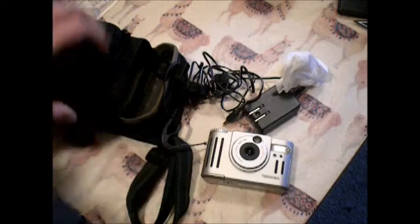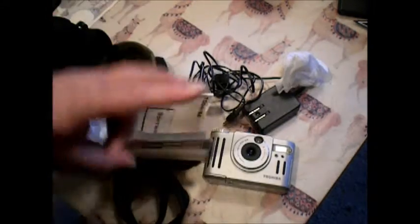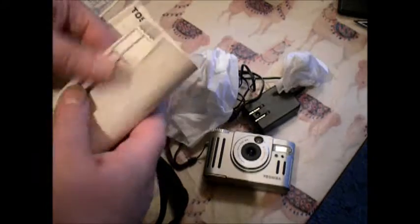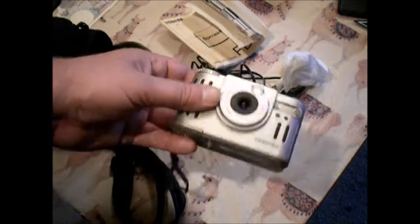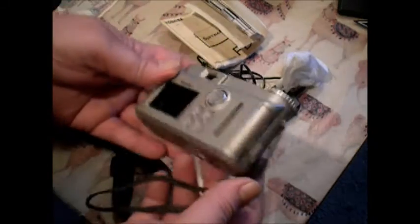You know, back in the day, this thing was the bee's knees, and now it's so old. It's literally free. It's got directions for Windows 95. You know, look at this thing, though. So old. Is it digital? I don't even know. Yeah, it is.